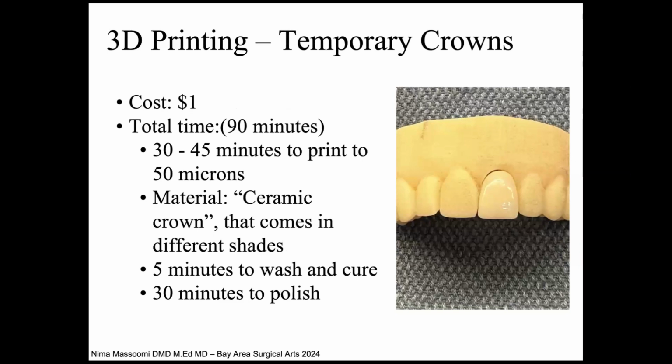Also, what we've gone into is actually printing temporary crowns. This was like the holy grail for me because when patients, like that Berkeley student, would come to me, the first thing I would say is, listen, you've got to come back 2 weeks later. I've got to make you a guide. I've got to make you a temp. All of that takes time, right? Now, I can literally do those cases on the same day. And the cost for me to print these temporary crowns is $1. It takes us an hour and a half to do these.